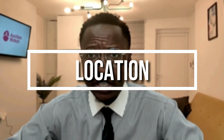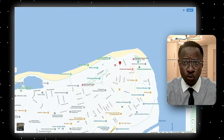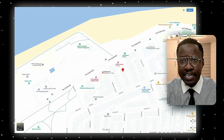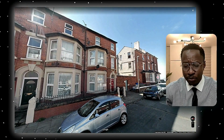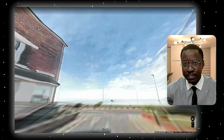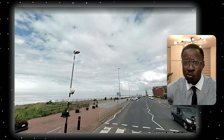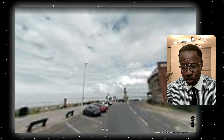Let's look at the location of the building itself. This building is based in Fleetwood, which is in the northwest of England, just above Blackpool. Let's take a walk around the block to understand the locality. As you get out of the house, you can easily see that it is close to the sea, which is a great location for attracting those who are visiting for holiday purposes or who are staying within the area but also want the amenities of the seafront location.